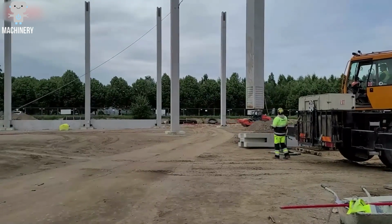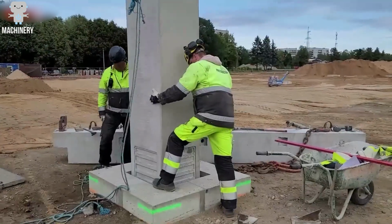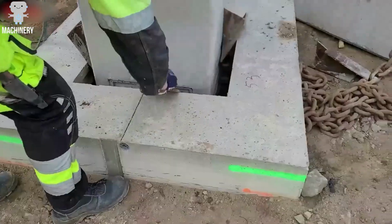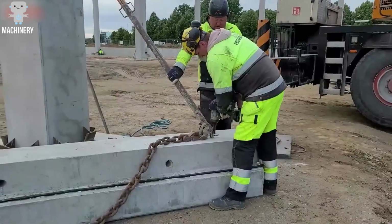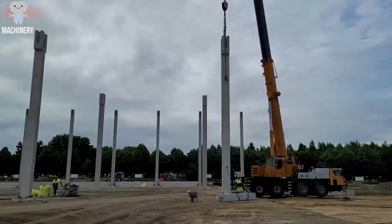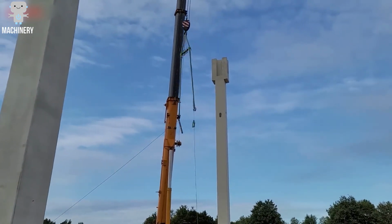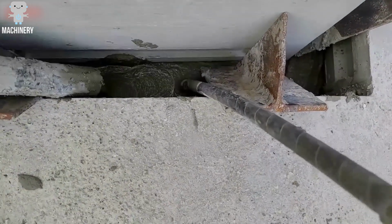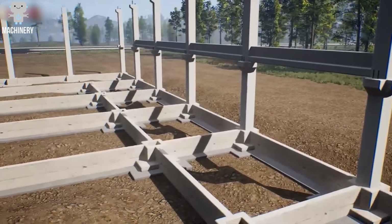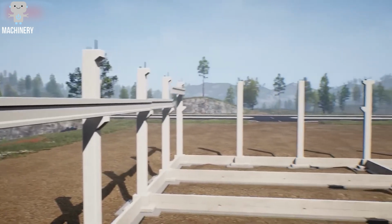Assembly, layout, and alignment. Guided by laser levels and markings, the precast elements are positioned into their designated locations. Precise alignment is crucial for structural integrity. Connections. Steel plates, bolts, and grout are used to connect the precast elements together. These connections create a strong and seamless bond between the parts.